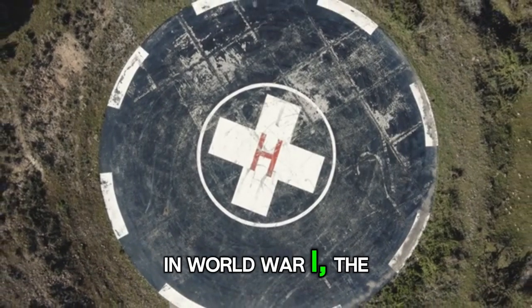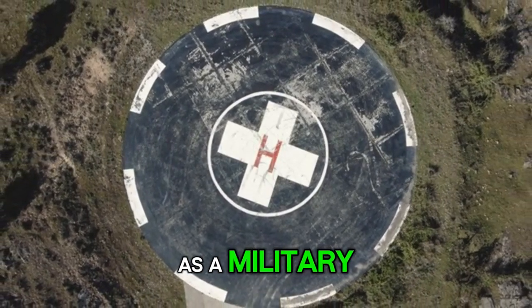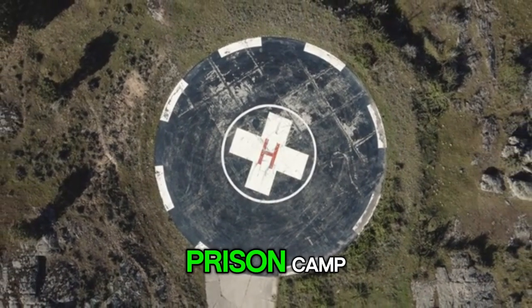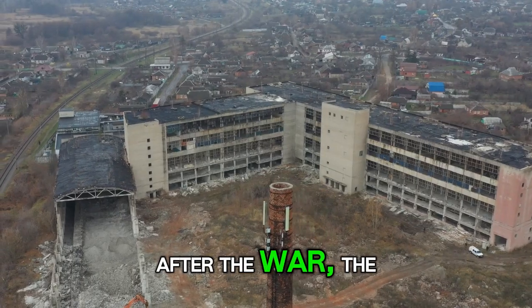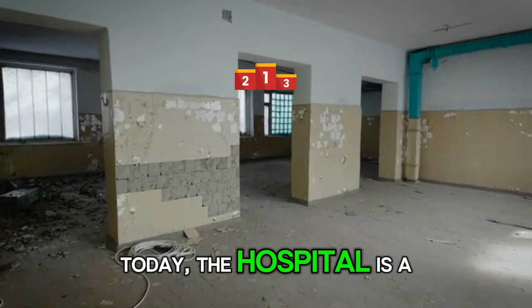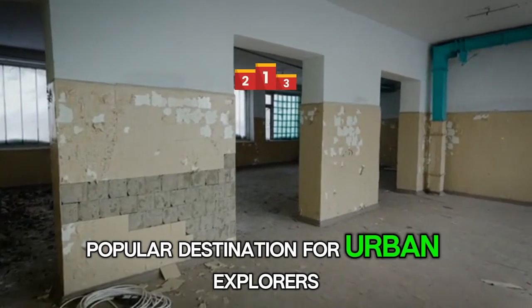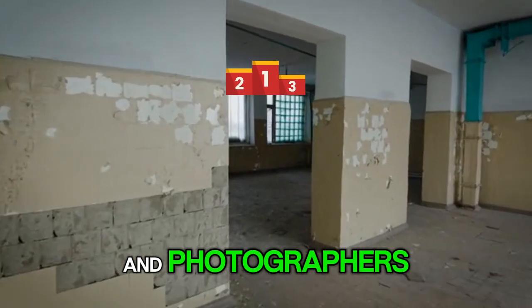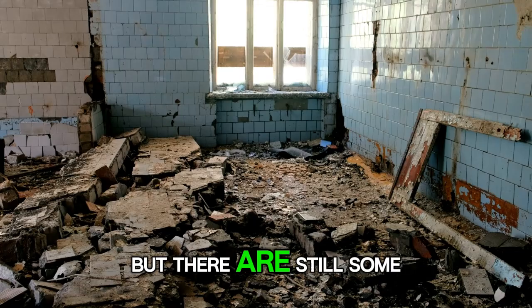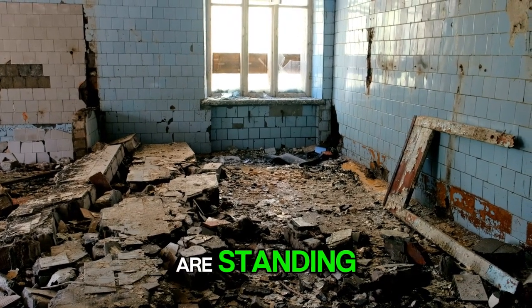In World War I, the hospital was used as a military infirmary, and in World War II, it was used as a prison camp. After the war, the hospital was abandoned and left to decay. Today, the hospital is a popular destination for urban explorers and photographers. The main building is in a state of advanced decay, but there are still some parts of the hospital that are standing.